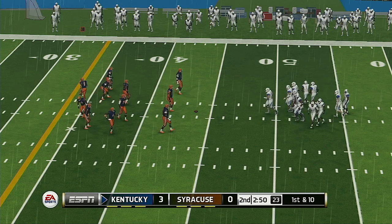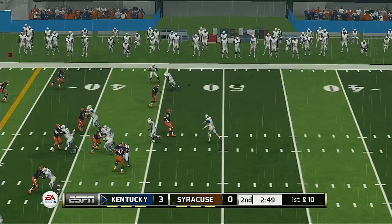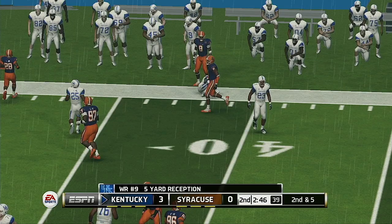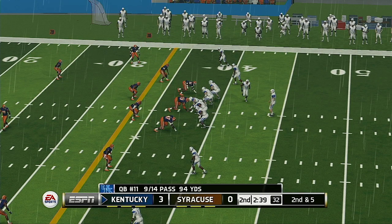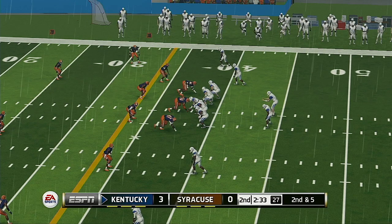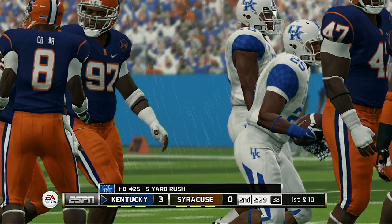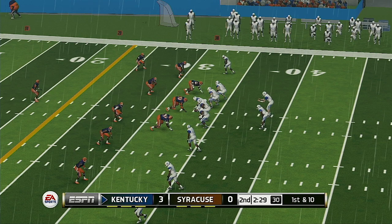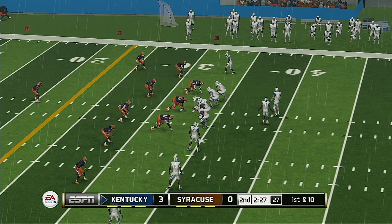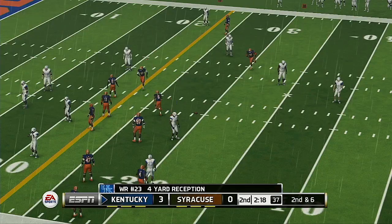In a game that's this close, you can't afford to waste possessions. Kentucky holds a field goal lead. Fires it out, and he's tackled to the 38-yard line. That brings him second and five. Tackled after positive yardage. That makes it first and 10. And they make the stop at the 29-yard line. Gaining 4 yards. That makes it second and 6.